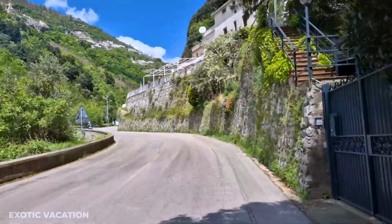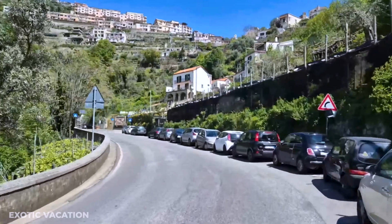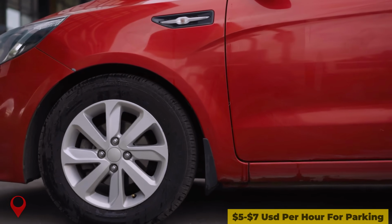If you're driving, Ravello has a relatively large parking lot right next to the Duomo, which is convenient. However, during peak season, it can fill up quickly, so plan accordingly. Expect to pay around 5 to 7 USD per hour for parking.